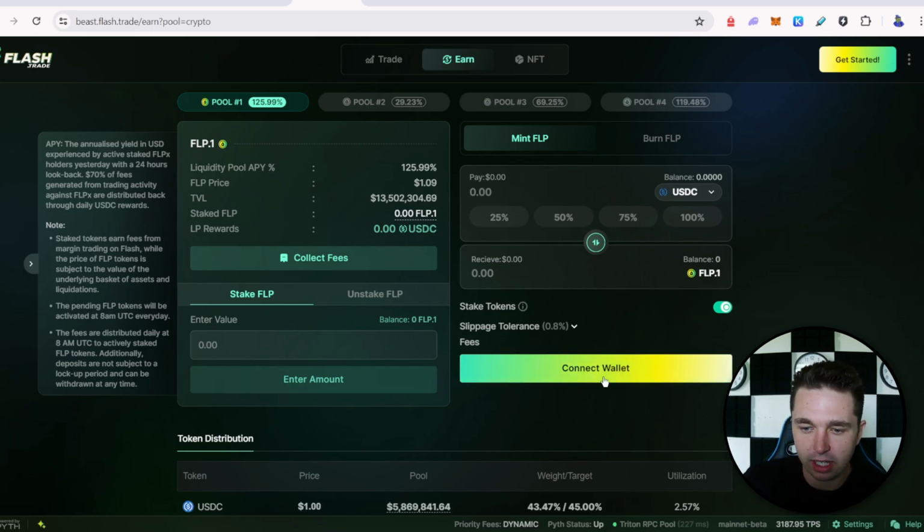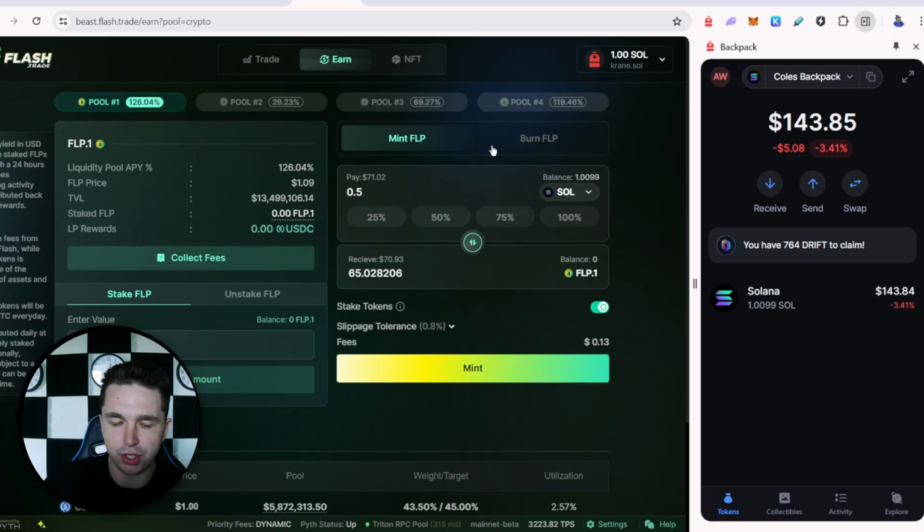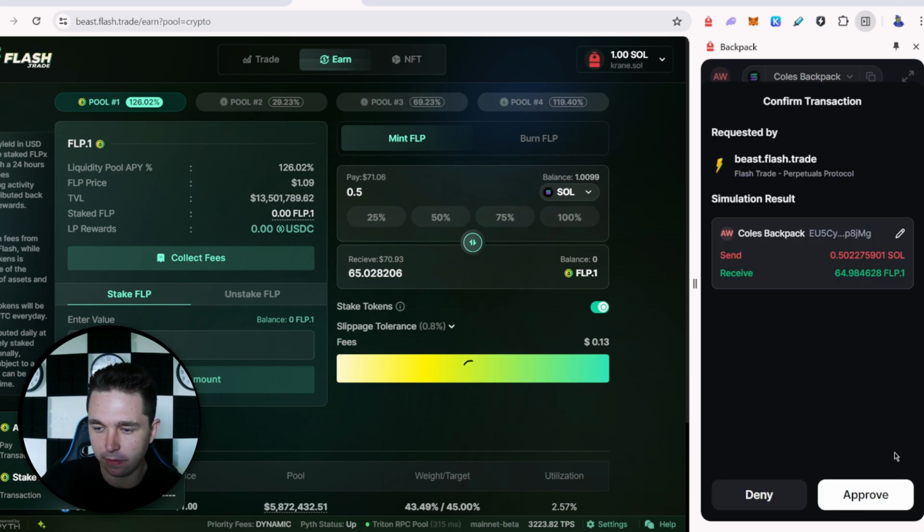Yeah, so same thing as Jupiter. We're just going to go ahead and connect our Backpack wallet. Once you connect your Backpack wallet, I just picked SOL instead of USDC. So I'm going to mint 65 FLP tokens. FLP1 tokens, I should be more specific.